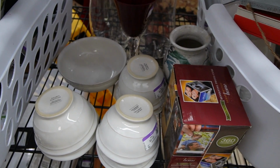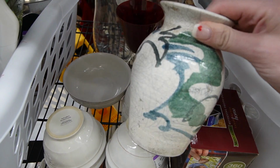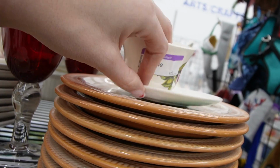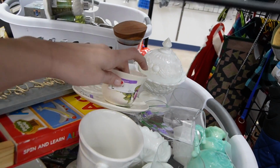There were some bowls that matched the mug, and then there was this raku vase, and I liked the design of it. Here was a teacup and saucer. There were no markings on them. I think they were transferred. They weren't even hand painted.